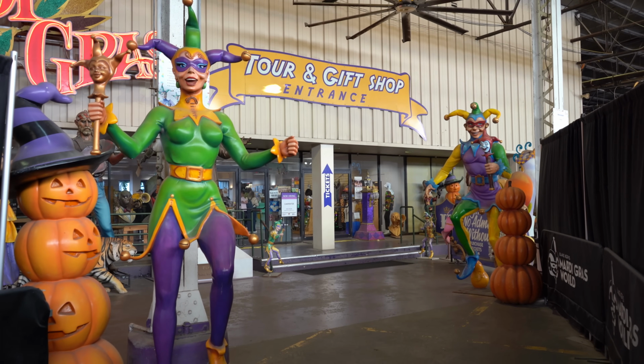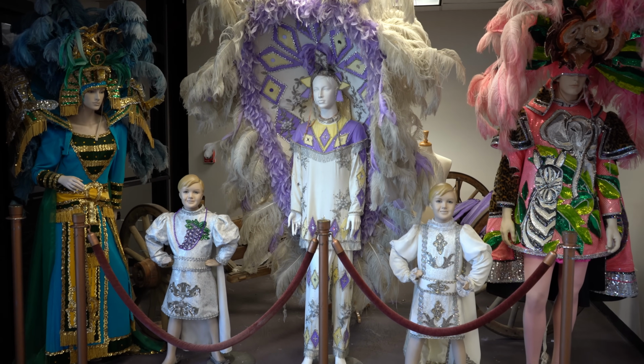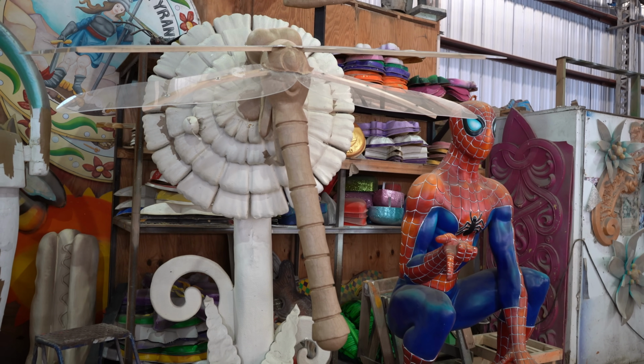Another museum that you can visit is Mardi Gras World. This is a popular tourist attraction in New Orleans. It offers guests a unique behind-the-scenes look at the creation of the city's legendary parade floats.